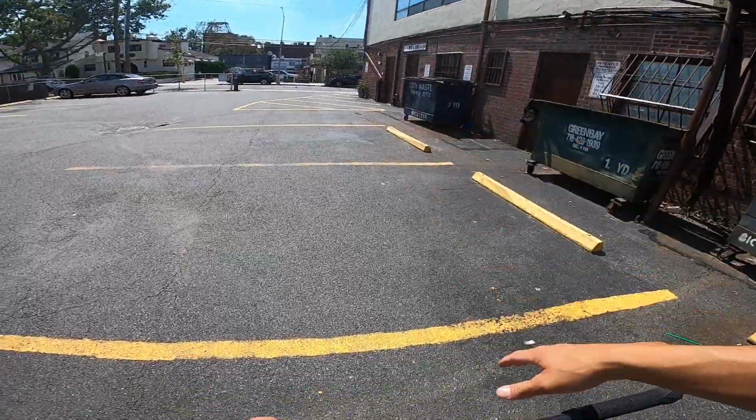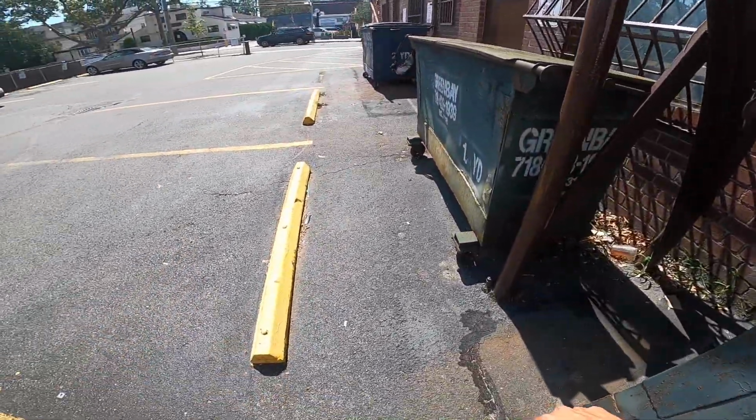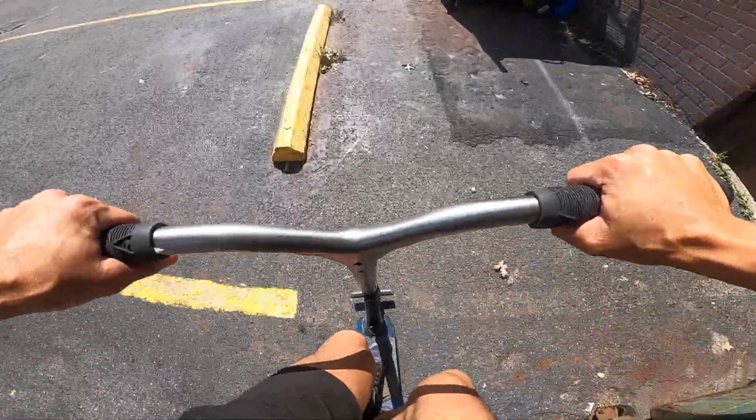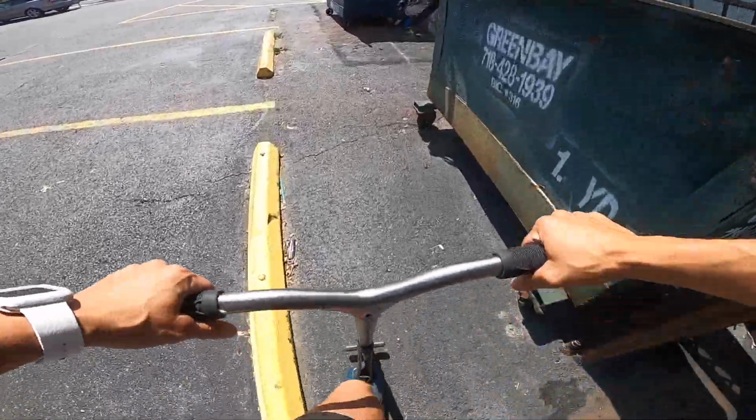Before we do the 5 hard tricks, I'm just gonna grind a couple times just to work out the paint, because right now the paint is still a little sticky, but let's see. Oh, might need a little bit of wax, but I don't have any on me, so we're gonna have to make it work.